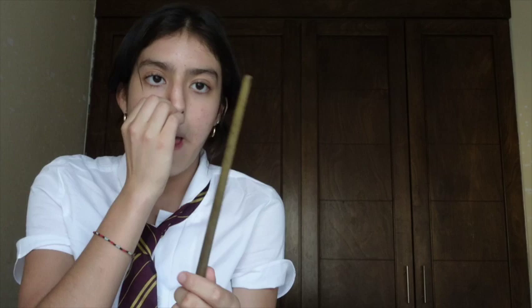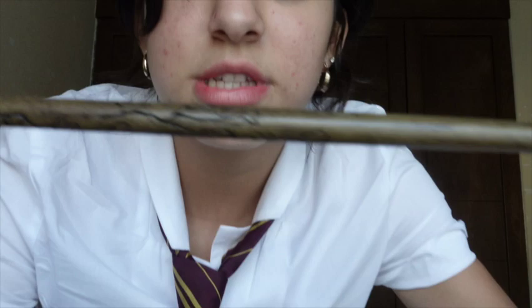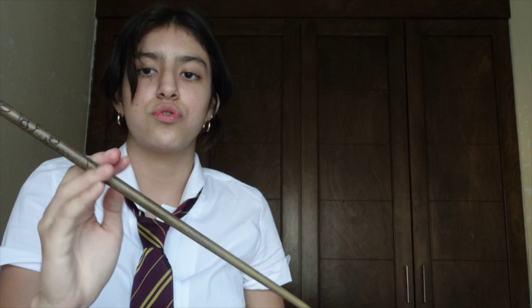And the last but not least, the one I'm so excited about, Luna Lovegood. Okay, this one is amazing. Just straight up amazing. It's the same length as Hermione's, and it just resembles Luna. I love these designs so much. It also looks as if it was really used, with different colors and marks on it. You can see it. There we go. It's amazing, really. I love it. This one is good for twirling too.